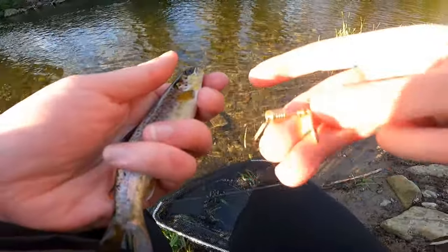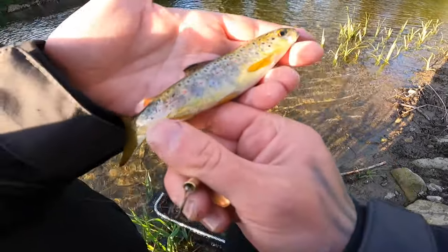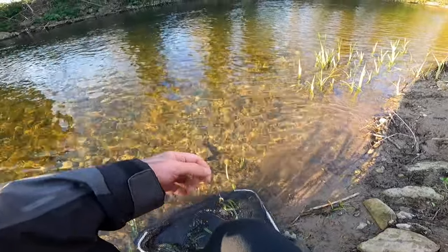Now, lads, the Mepps again doing the job. Lovely little river brown trout. They're so cool looking when they're this size. They're slipping back. Oh, there he goes. He released himself.